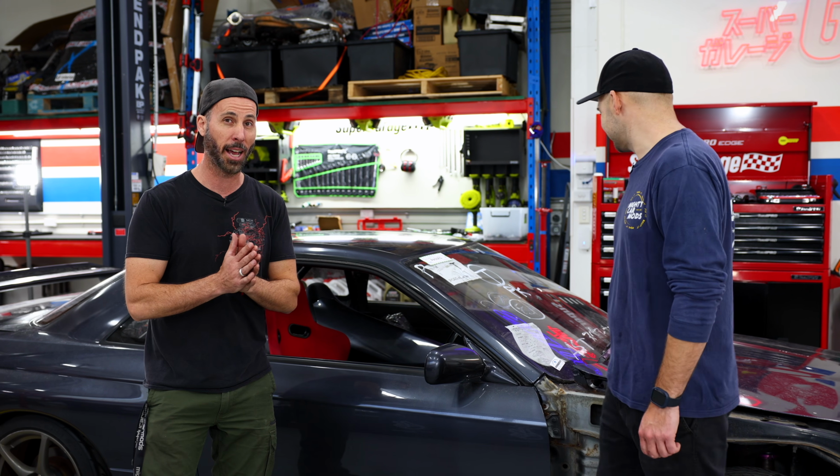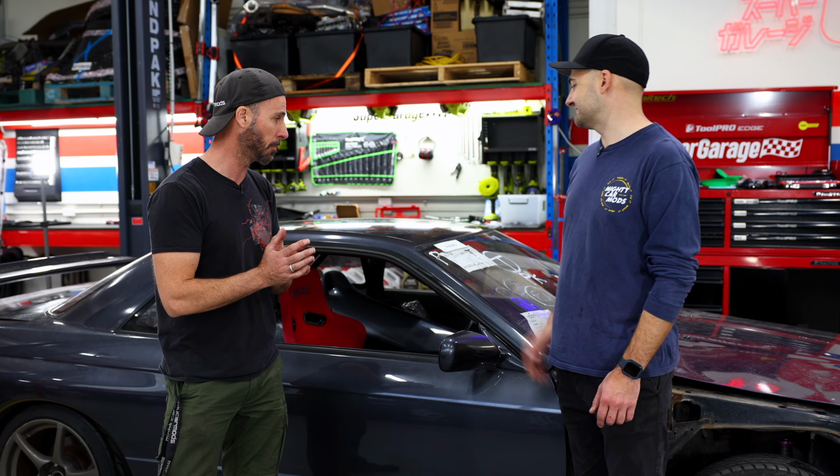So what are we doing today? We're putting it on the hoist. Job number one is we are pulling the motor out. Yep. And then basically getting it ready for its panel and body work, essentially. Anyway, let's put it on the hoist and let's get to it.